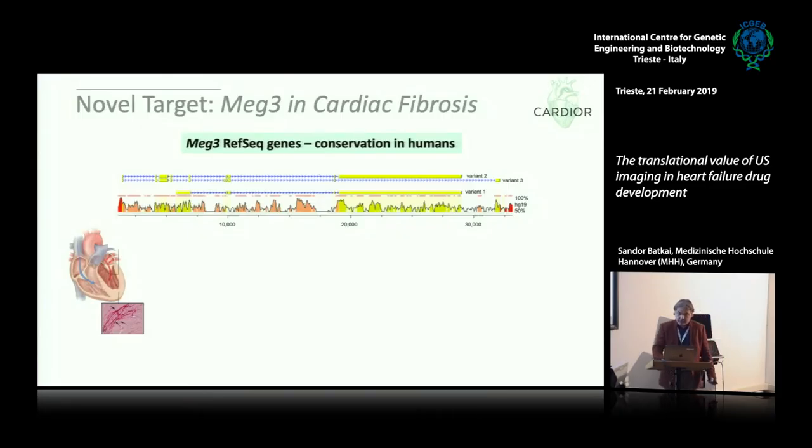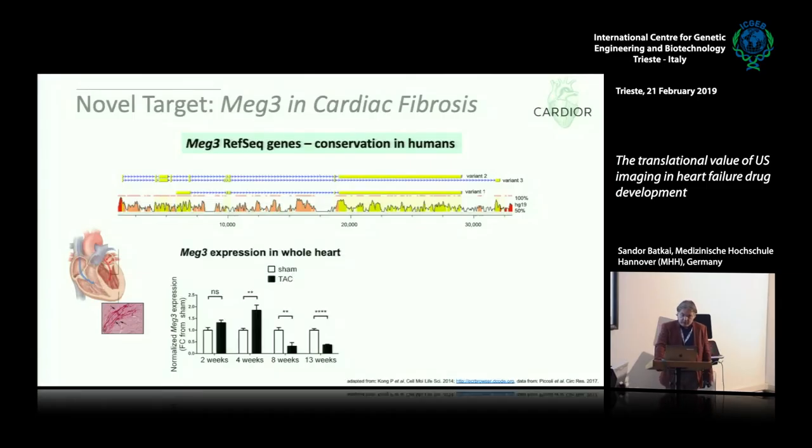It was clear early on that this target, which was identified in screenings and bioinformatically, shows a very nice change during the early phases of TAC development. After 2 weeks, not really, but by 4 weeks there is a nice increase, which goes in the other direction at a later stage. So that would be an example of a target related to disease progression, and for a clinically relevant paradigm it would be a nice potential target for influencing heart failure development.